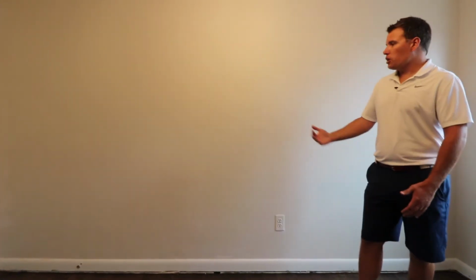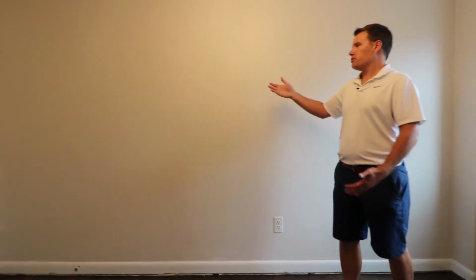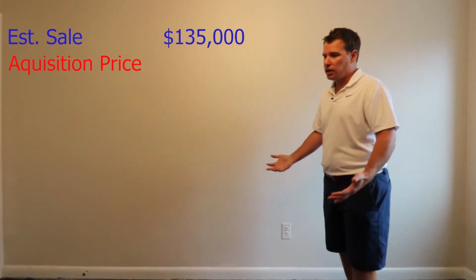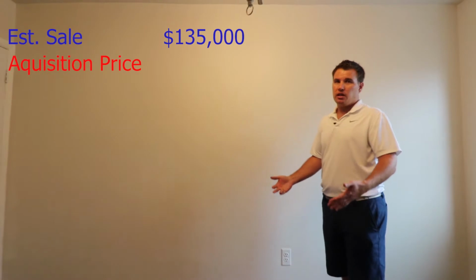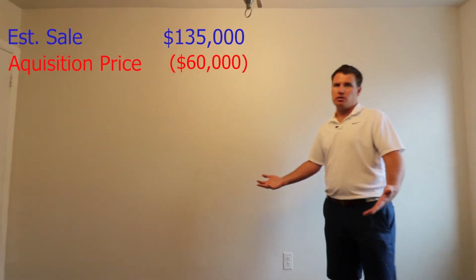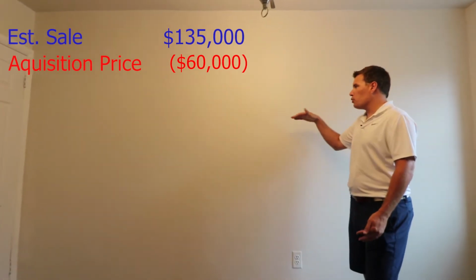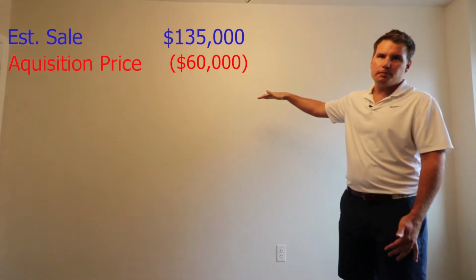As we're talking about this, I'm asking $140. Let's say that for the purpose of this equation, I get $135 for the house. Purchase price, this is a matter of public record. I bought this place, it was disgusting, you couldn't live in it, it was pretty gross. I actually paid $60,000, which I feel was a really good price to pay for this house. So sale price, I'm going to list at $140, I'm going to get $135. I paid $60,000 for it.